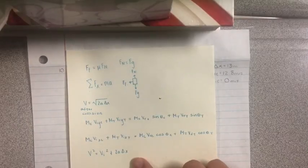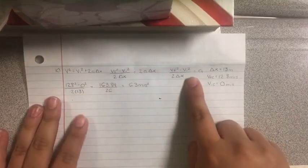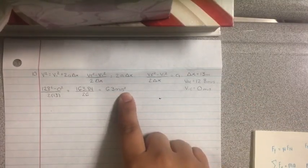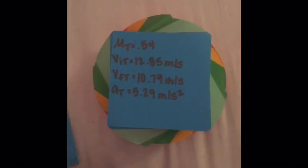This equation is used to see whether the car is at fault. So you manipulate the equation to get the a by itself and plug in the data given. The acceleration ended up being 6.3 meters per second squared. So these are the final answers that you should get for the car. These are the final answers that you should get for the truck.